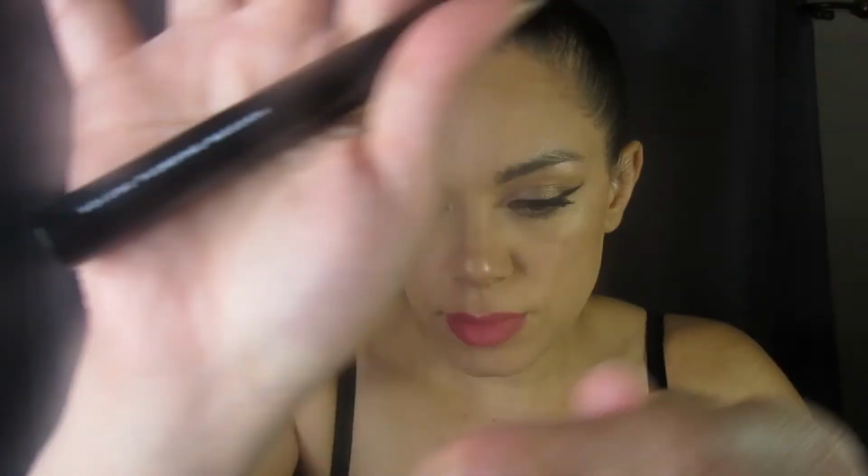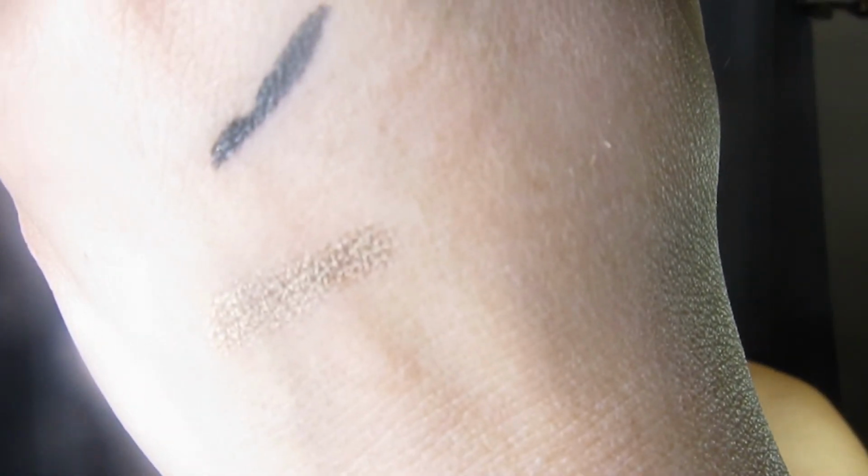This is what the liner and the shadow looks like on my hand. So you can see how it dries down kind of crackly. So I was worried it would do that on my eyelids. It didn't really. The matte lipstick though is really just getting to me. It's way too dry. So I decided to just add in some gloss. I'm using the Fenty gloss here just to moisturize my lips because I couldn't take the matte. Some mattes feel okay. This one just felt really, really dry.